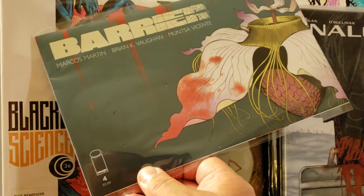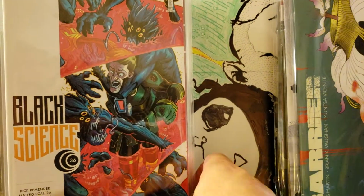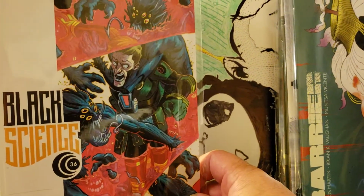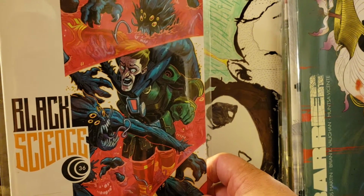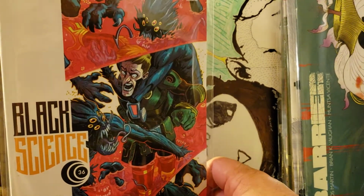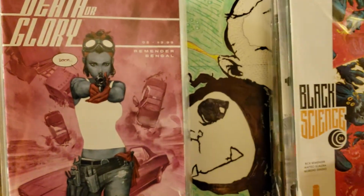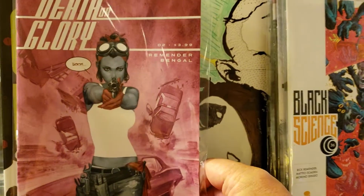Barrier. I think this was just a missing issue I had. Barrier #4. Black Science 36. Wow, Rick Remender. What a great series. I think I kind of just like this cover, so I picked it up. I haven't been picking up multiple covers. I just appreciate the design that Black Science is using. As long as it's got that, I'm cool.